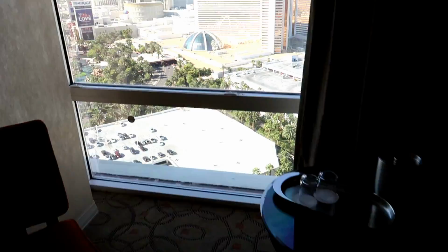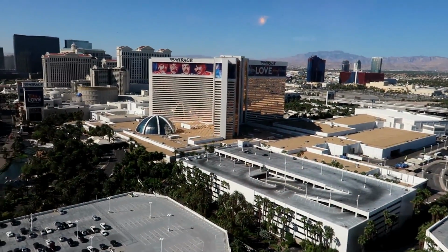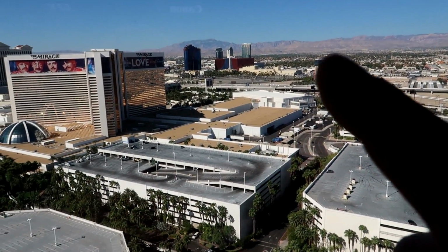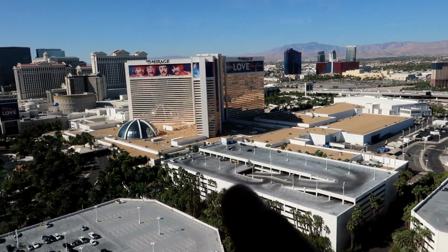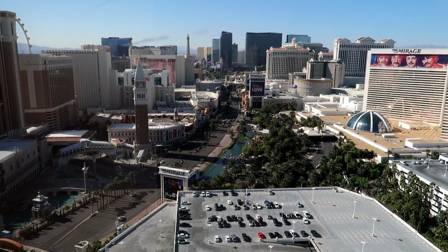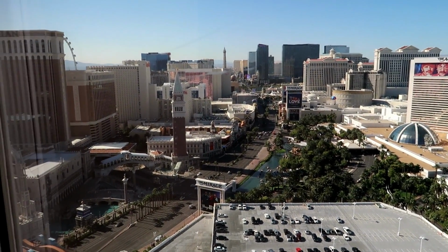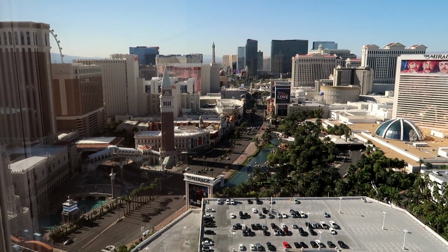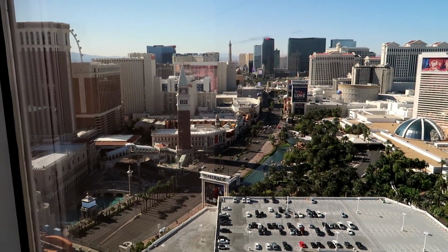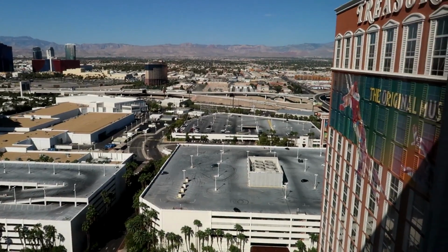And best thing about this room, obviously, the view. Check that out. Up to your right, you see the mountains right in the distance. And you've got Rio over there, over to Mirage, and you've got the Strip. And that will look amazing at night. I'll come back to it at night anyway. I'll get a few shots at night, because I think this view, what I'm seeing right now, is actually what you can see from your bed when you're laid in bed. It's absolutely superb.